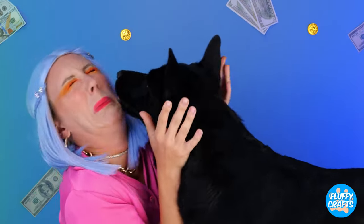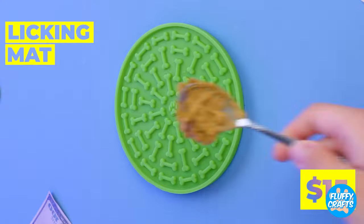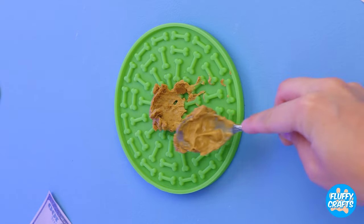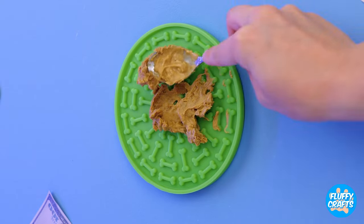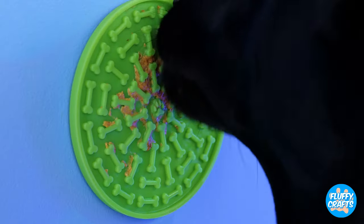Someone deserves a thank you. A nice big wet sloppy thank you. Her tongue needs a little distraction. Add peanut butter to this mat. She gets peanut butter and your face stays dry. Everyone wins.